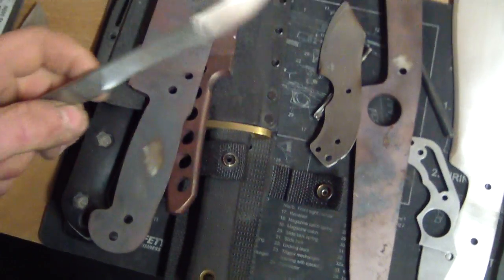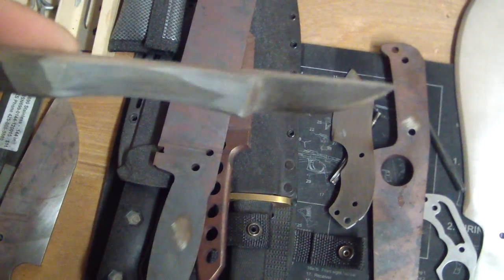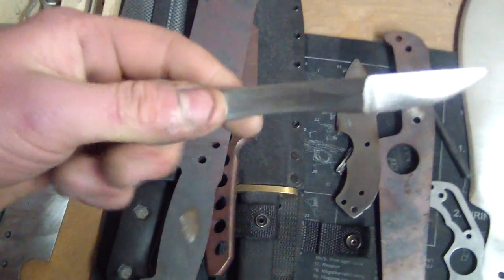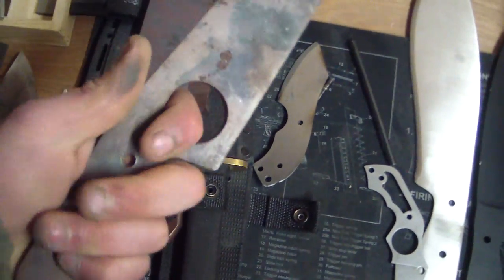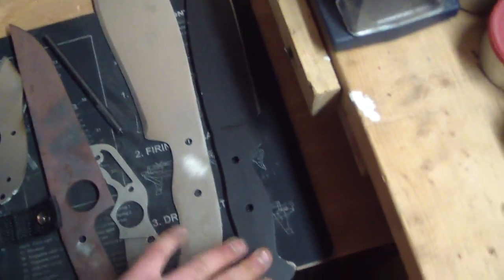This is one I made him finish the other day. It's a scalpel. Chisel ground, convexed, really cool. This is one of my favorites too, really neat. So we'll see more of that. It's a machete he made, just sitting here.